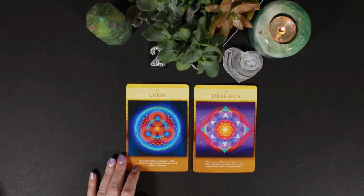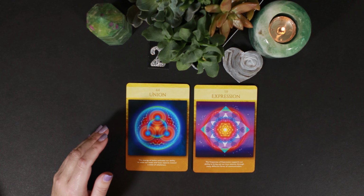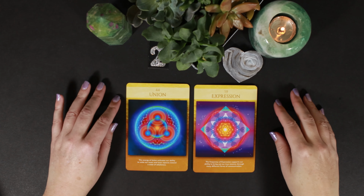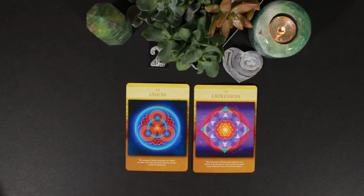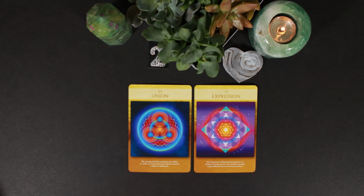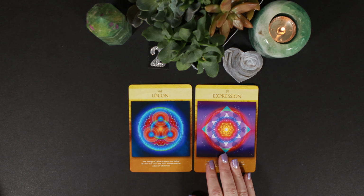When we have union, I see this as, you might need to delve into some shadow work deep down. What is it that you've been pushing to the background? Guilty pleasures, things like that. I love and I hate the term guilty pleasure all at once. I love it because I think it's great for us to indulge in things that we really like, but I hate it because I don't think it should be guilty. I think we should be happy with what makes us happy.